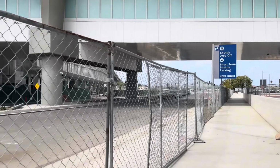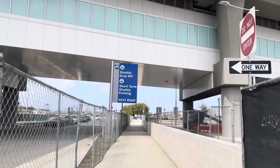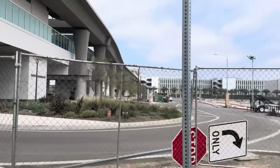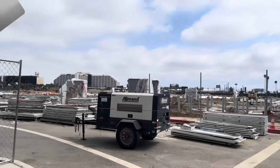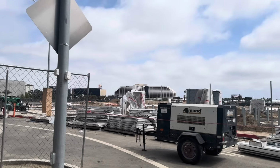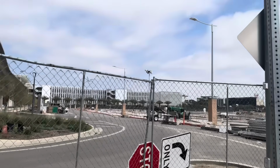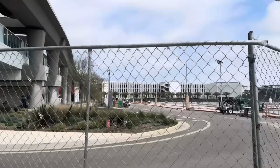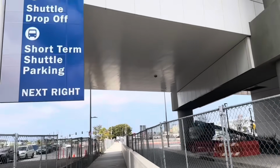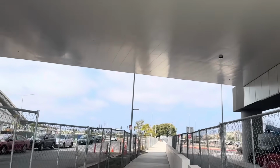First off here, several bus shuttles that normally run in the center loop, such as the rental car shuttles, will no longer exist. Other bus shuttles, such as hotels and other parking structure shuttles, would board here. This area is under construction and will be part of a new shuttle bus plaza. This will help service also passengers heading to the airport before the LAX Skylink opens, as the LA Metro station currently has a scheduled opening date of June 6th, 2025.